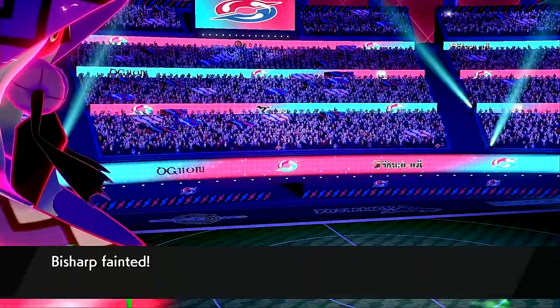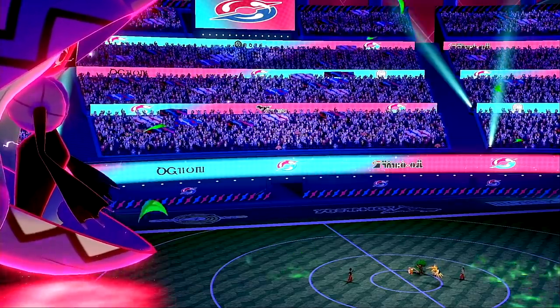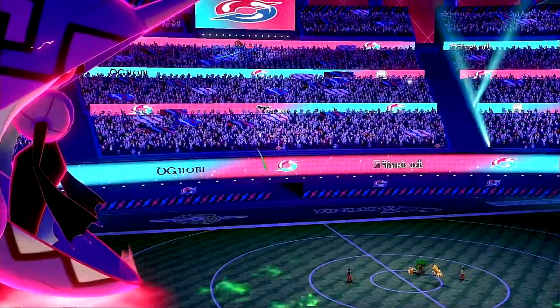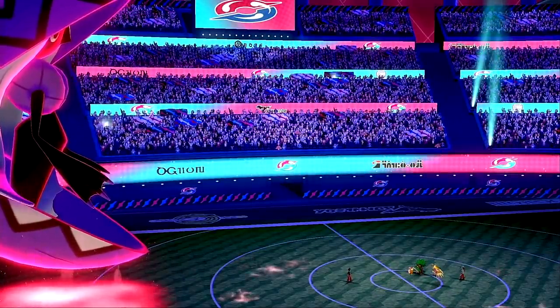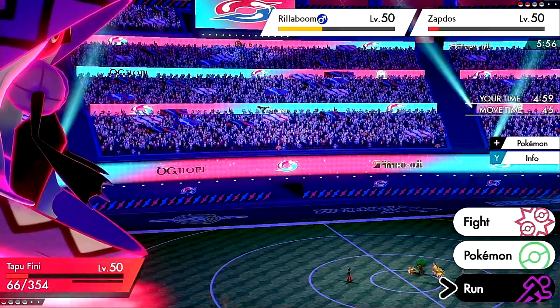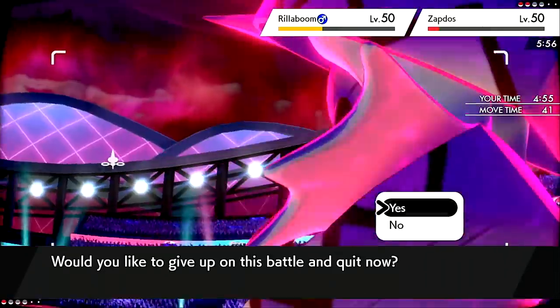Alright, good game. Good game. That was close. If I one-shot there, I would have won by virtue of undisputable offensive pressure, if that makes sense. Because he could no longer Grassy Glide, which meant that he had no priority. I would just spam Sucker Punch and Max Starfall into Rillaboom. So we do lose our last match, unfortunately due to 50-50s. And we will forfeit here. We have no business playing Pokemon.